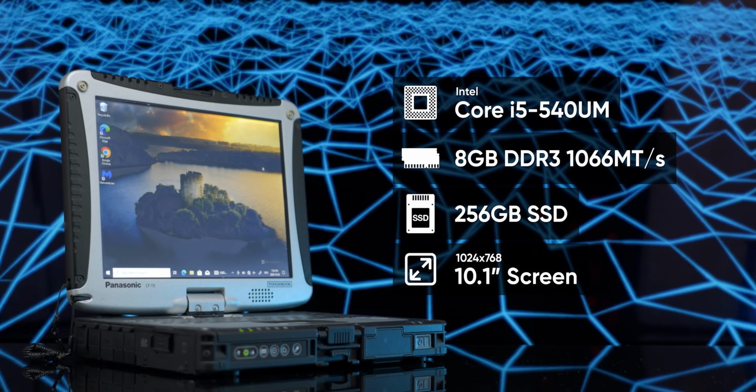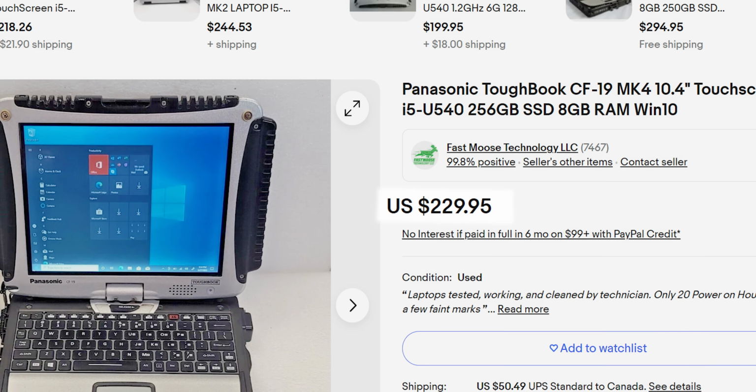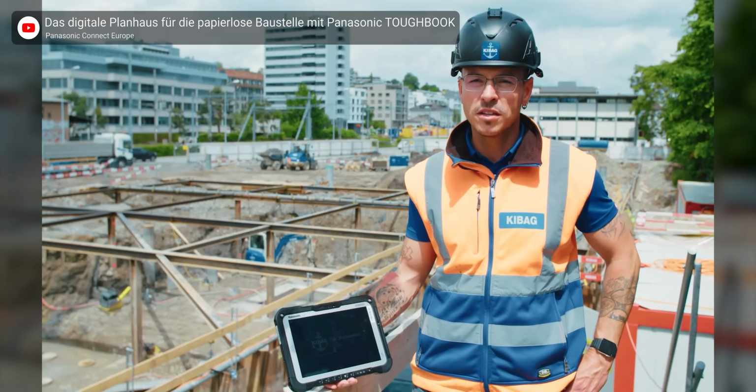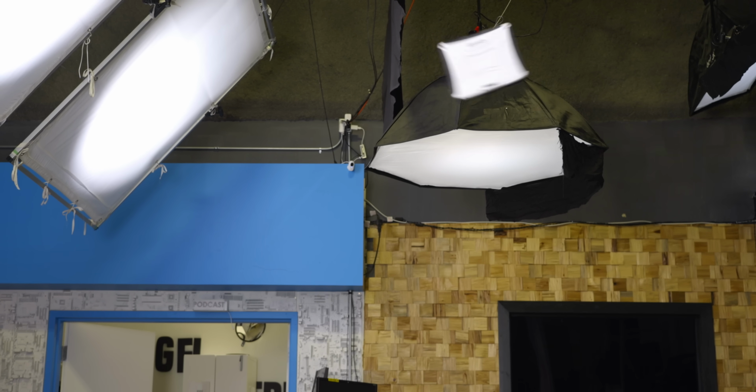Given the specs of this thing, not to mention its antiquated design, I was very surprised to discover that the price I paid wasn't terribly out of line with the market. And as it turns out, Keith was right that there are industries where people still love these machines and will pay dearly to replace them, like construction, law enforcement, and agriculture, which makes a ton of sense if you think about it. If you only need a laptop that's powerful enough to do word processing, small spreadsheets, or basic web browsing, your primary concern isn't going to be how many gigahertz it has, but rather its ability to survive.